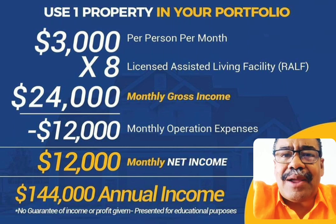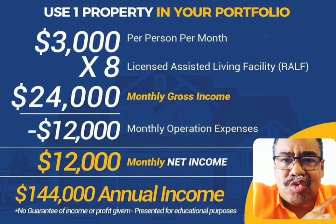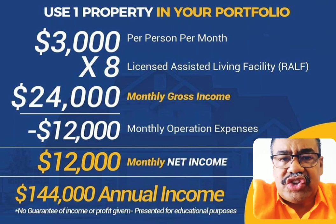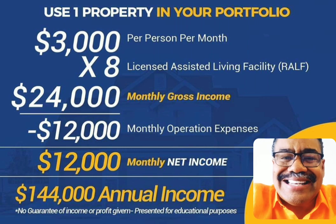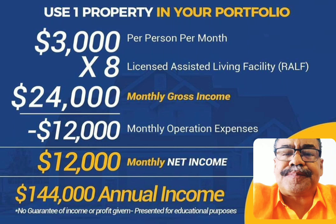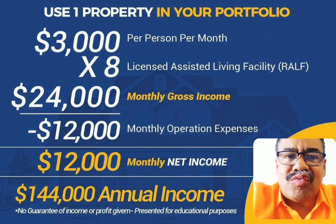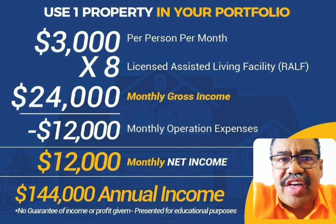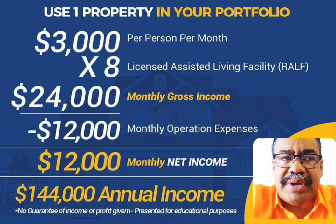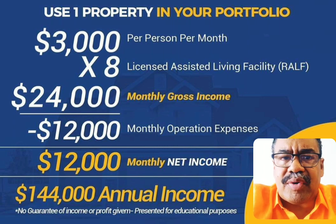This is the exact model that I had at Harmony Homes, my residential ALF in Southwest Florida. So let's keep going. This is very doable because I did it and I ran it for 5 years, and eventually I sold it. So let's crunch the numbers. $3,000 per resident, 8 residents you're licensed for. You fill the house with 8 residents. You got $24,000 a month coming in. Excuse me, $12,000 in monthly operation expenses.